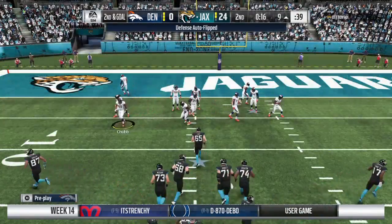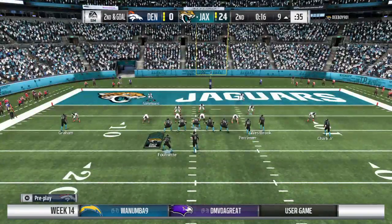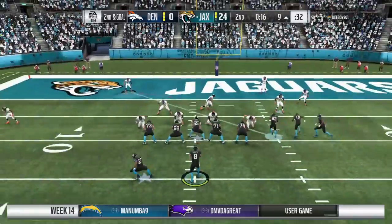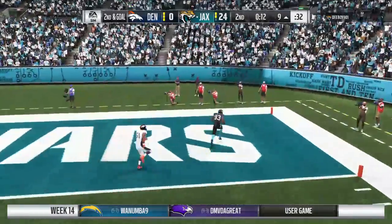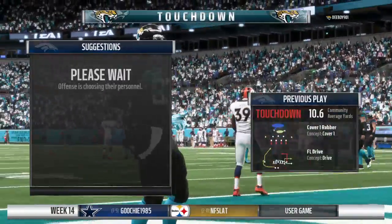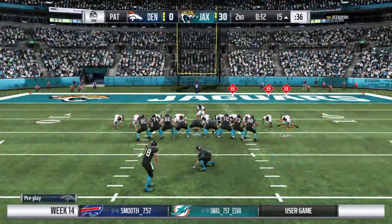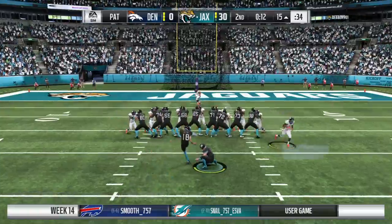Now from the 9, here's 2nd and goal. From the shotgun, he'll look to throw. And that is caught. Touchdown, Jacksonville. Rashad Perriman, as the first half is winding down. And the Jaguars are pouring it on.